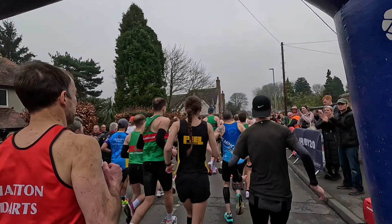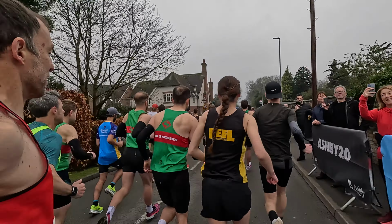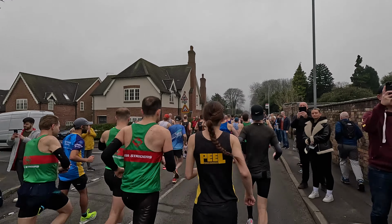It was another weekend of great racing for Emma as well. She finished the Ashby 20 in a time of 2:03, so she finished first in this race. And there was some quite stiff competition at the top end, with the other two on the podium in the female race finishing both around 2 hours and 6 minutes. So some really top level of running there. Well done to Emma doing this in the build up to her London Marathon training.